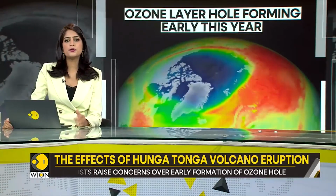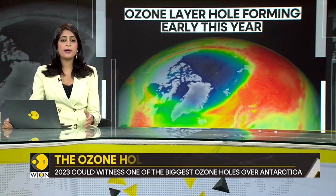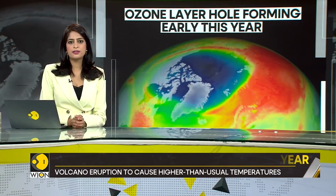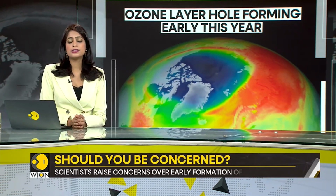And it's not just the ozone hole. The eruption of the Hunga Tonga volcano is also going to have an impact on the environment. This includes higher than usual surface temperatures over large parts of the world, and they are going to continue until the end of this decade. The only consolation, yes, there is one, the effect is not going to stick around for centuries like climate change.